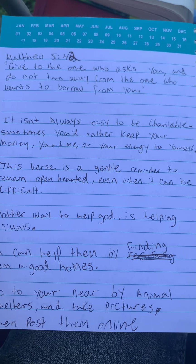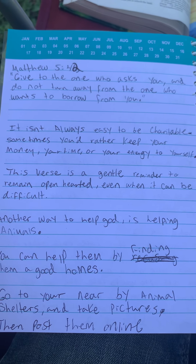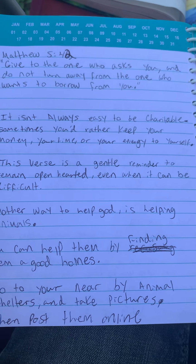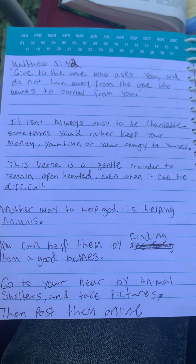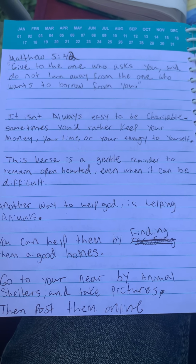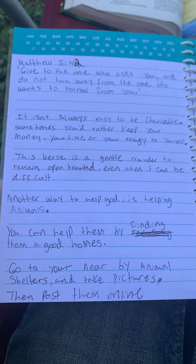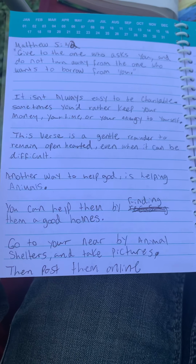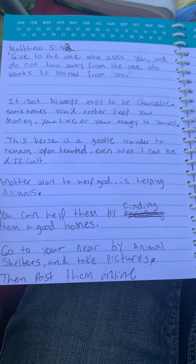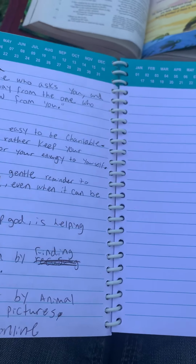Alright, and to go from that topic, it says, it isn't always easy to be charitable. Sometimes you'd rather keep your money, your time, and your energy to yourself. So this verse is a gentle reminder to remain open-hearted even when it can be difficult. Another way to help God is helping animals. You can help them by finding them good homes. So go to your nearby animal shelters and take pictures or videos, and then post them online. So that is my Bible study for today.